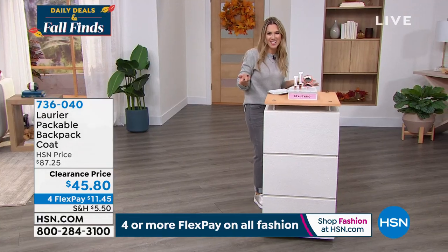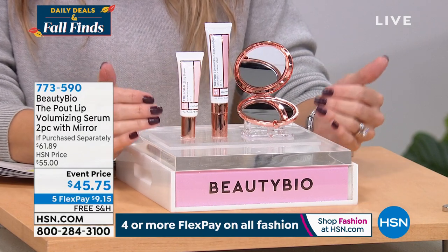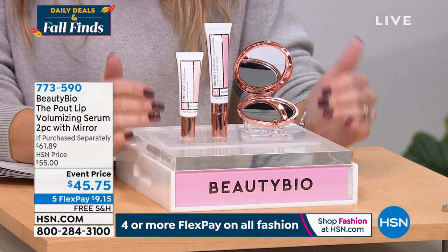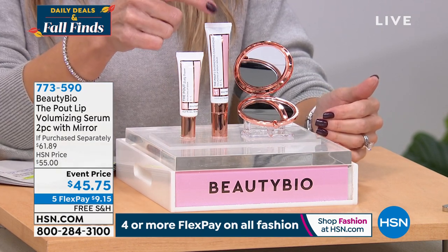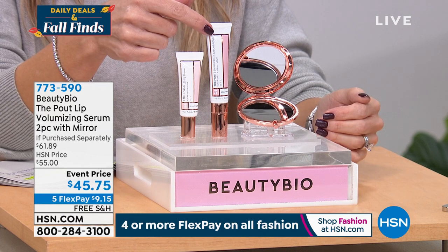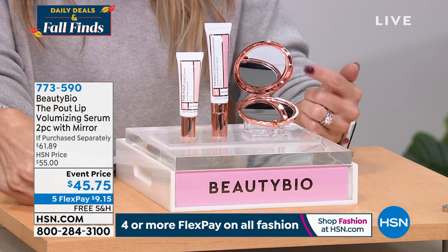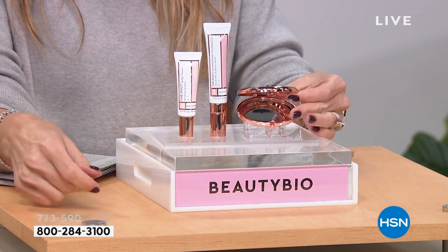You know I'm a beauty girl at heart, right? So I have the only earring opportunity, limited quantity, saved just for you for daily deals. This is from Beauty Bio, that prestige beauty brand. This is their number one best-selling lip treatment. It's a lip serum, gives you that fullness and that plumping. This is a full-size shimmering lip serum that gives you a beautiful high gloss and shine, plus you're getting the bonus one as well, and a dual-sided compact mirror in the most beautiful rose gold finish.